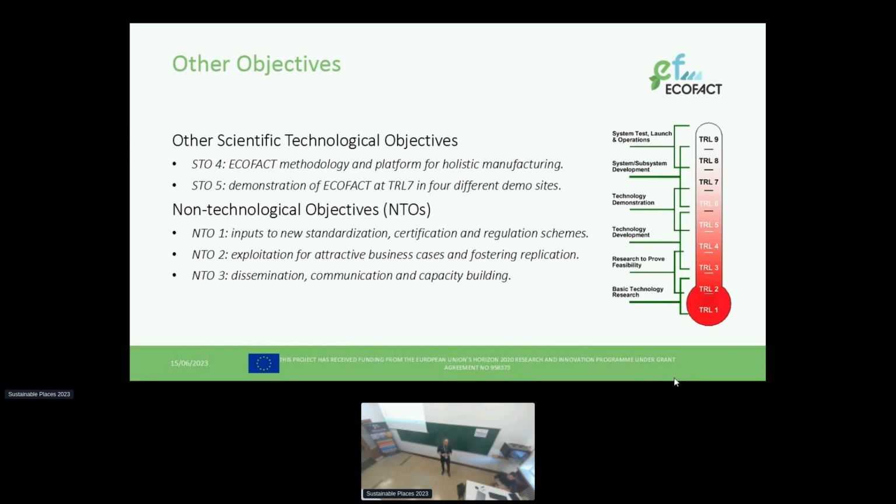To define a methodology for holistic manufacturing, we will define best practice that could be used in similar factories, in similar industries. The aim of the project is to develop a TRL7 digital twin platform and a TRL7 ECOFACT platform more in general. We will see also which is the difference.